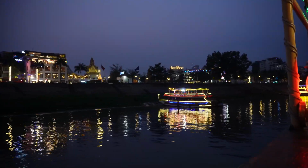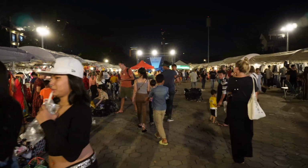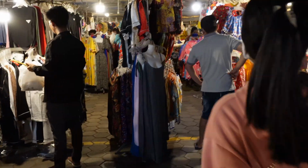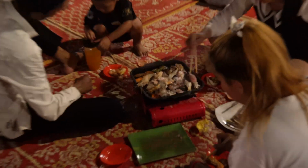If Central Market wasn't enough, we got another market for you, the Phnom Penh Night Market. There's a cool little atmosphere because I don't know if you can see behind, but they're all sitting on a mat, and they all got this camping cooker there, and I think you just order your food raw, and then you just get together, sit down with the family and cook your food.